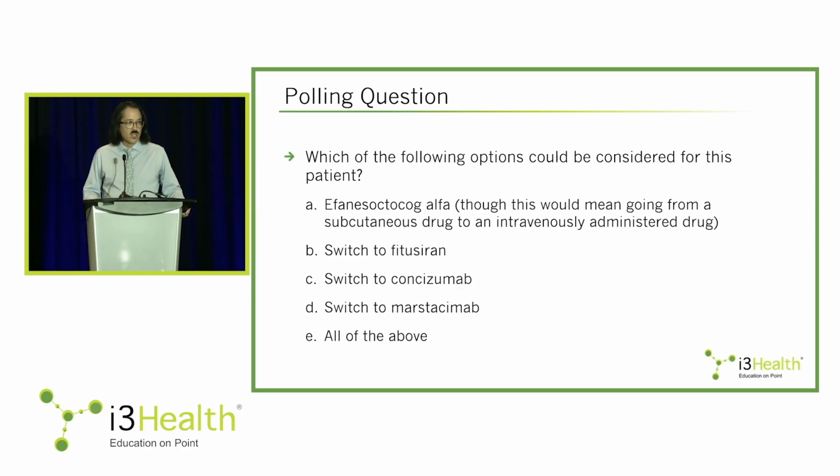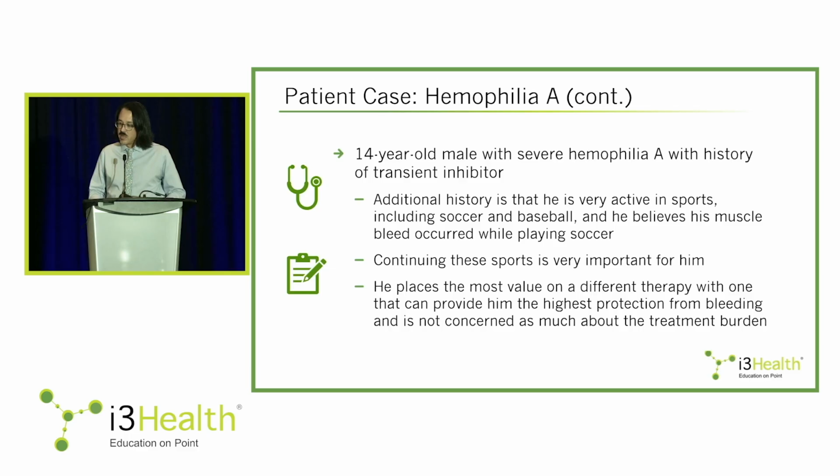Well, I think we talked a little bit about this earlier. Anytime you see "all of the above," it's probably the right answer, right? So it is the right answer. You have lots of options. You could consider these, and you would need to use that shared decision-making.